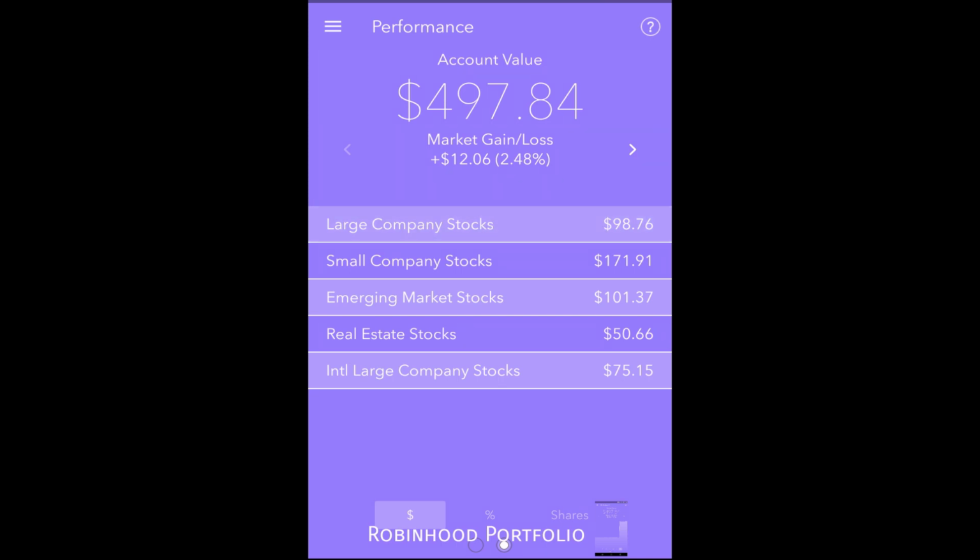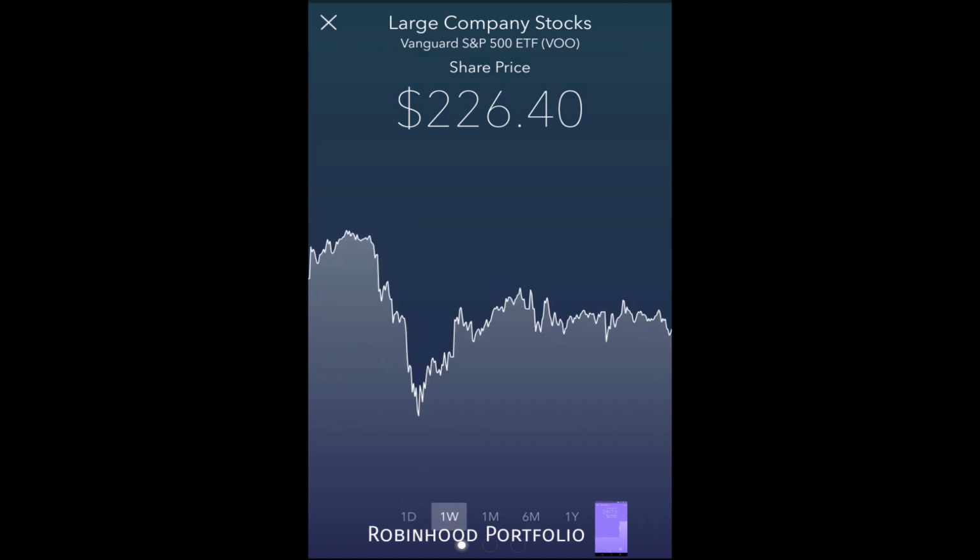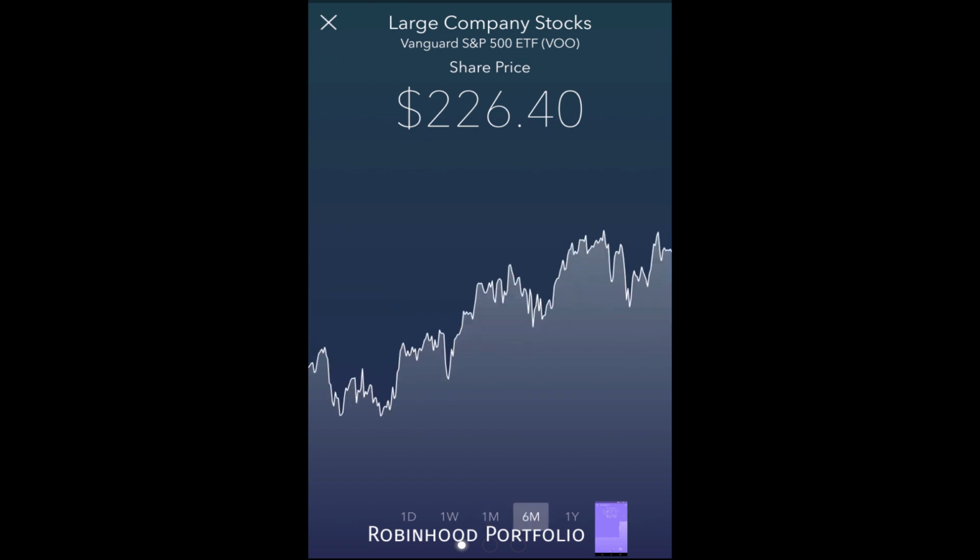If we click a little further into the application, you can see what is in each of these 5 different cohorts of stocks that the application is buying for you automatically. You can see here it is buying into VOO. This is actually a pretty good stock. I have a very large holding of this in my Vanguard account. You can see over the last 1 week it has performed okay, as well as 1 month, 6 months, and 1 year.